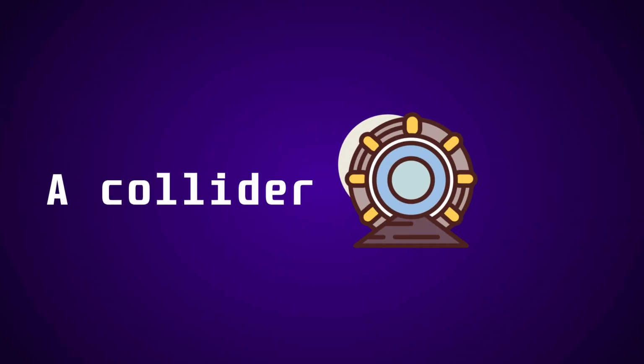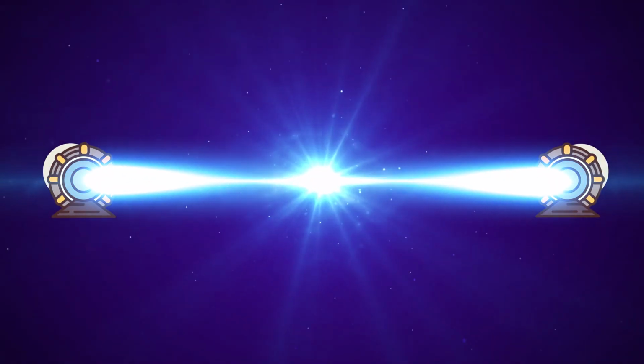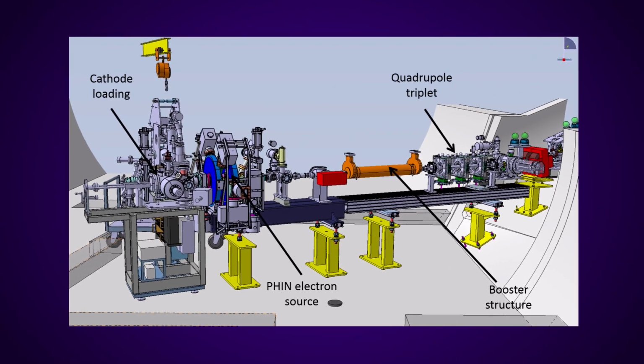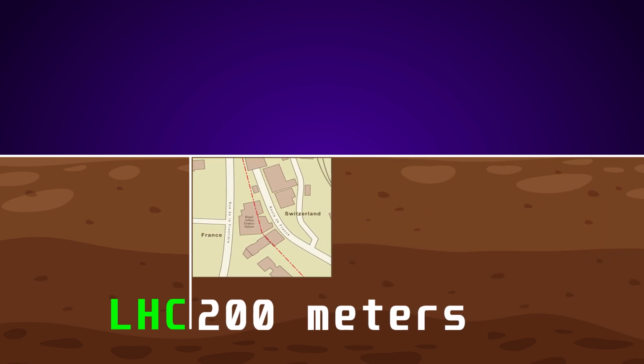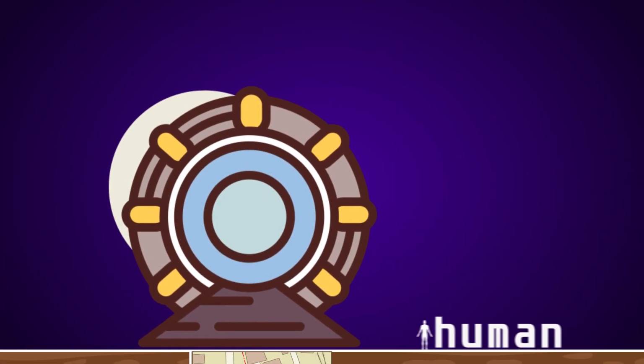A collider is a specific type of particle accelerator that smashes two particle beams coming from opposite directions together. It does this using the 27-kilometer ring of superconducting magnets, with many accelerating structures it's comprised of. And the LHC is nearly 200 meters deep beneath the France-Switzerland border, near Geneva. It's actually the biggest machine to have ever been made by humans.